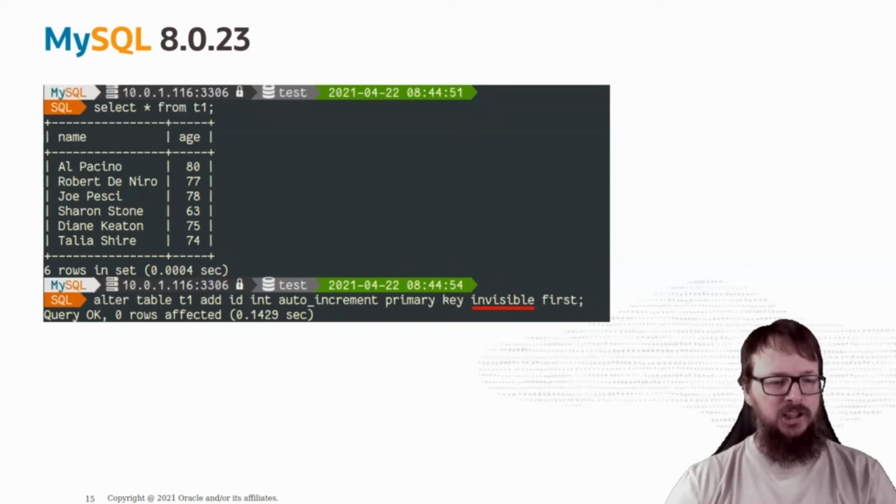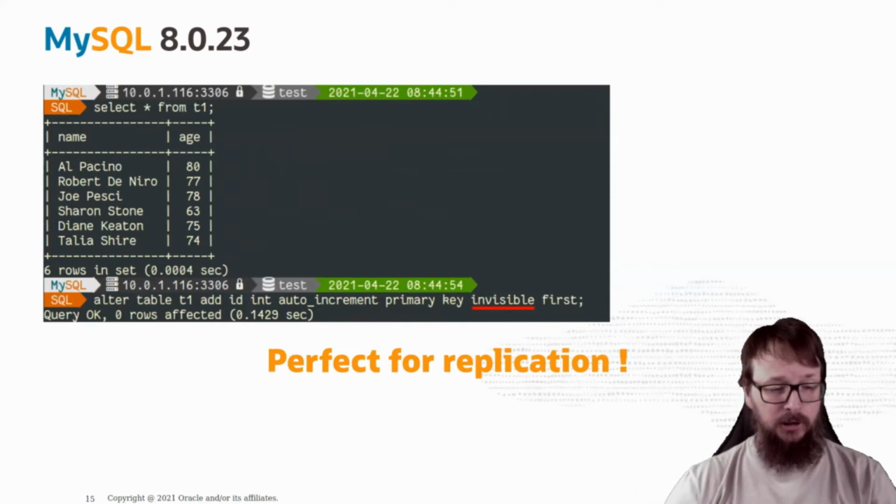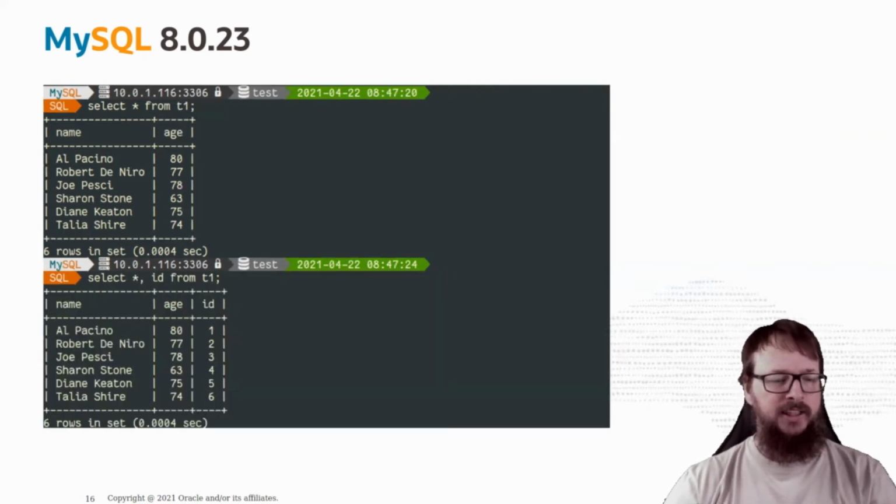So let's change this. We do an alter table, and we add an invisible column that we're going to use as primary key. This is how we do that. For the application, nothing changed. The table is exactly the same. They don't see the primary key, but this is perfect for replication now, because replication will be able to use the primary key to not do scans to find the records, for example. So as you can see, for the application, no changes, but this primary key is now exposed if you want it and used everywhere. And this is very, very important also for group replication, where primary keys are mandatory.